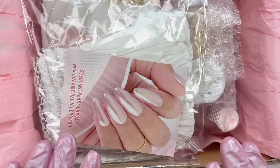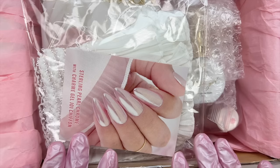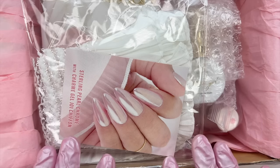So this is a $200 PR Daily Charme haul, but I was able to pick out all of these products myself. I do wanna give a big thank you to Daily Charme for these amazing goodies.